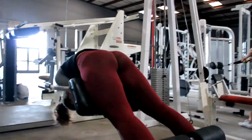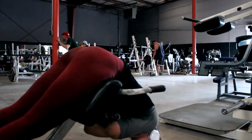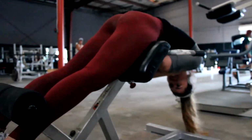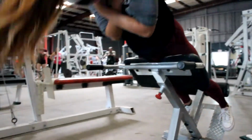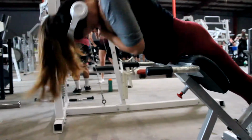So the bottom half of this movement targets your glutes when you're squeezing them at the top. So 20 reps of this, I just did body weight, it was killer, and it burned my glutes and hamstrings so much. So focus on that hip hinge, focus on getting your body to where it is straight like a board, and then come back down, feel the glutes stretch, and go into another rep.